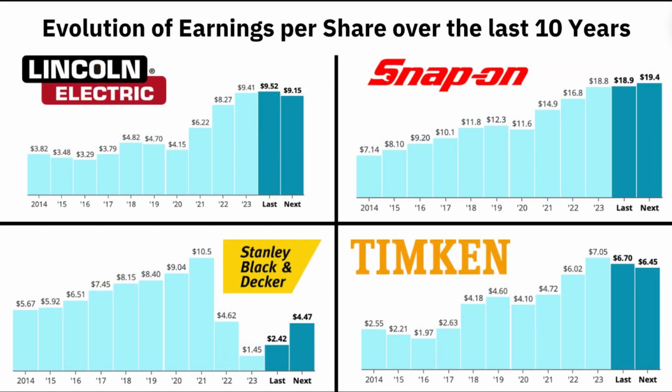Continuing, earnings per share, or EPS, is another key metric. Snap-on boasts a solid $18.90 EPS, leading the pack. Lincoln Electric and the Timken Company follow with $9.52 and $6.70, respectively. Looking ahead, Stanley Black & Decker is expected to see a significant increase with a CAGR of 15.82% over the next 5 years, showing strong growth potential.